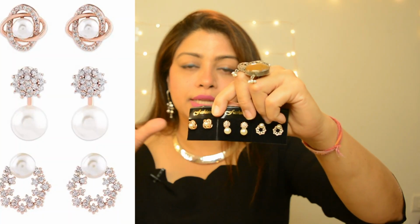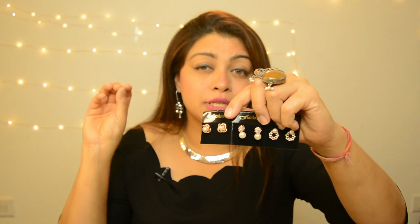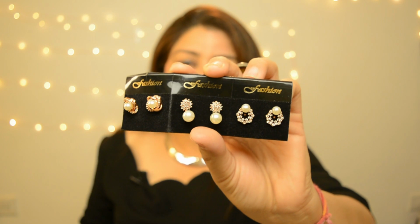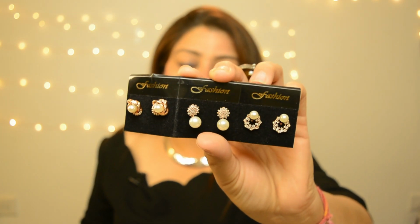So here is the product which I ordered. These are the set of earrings. You get 3 earrings, and you can see here how it actually looks on the website. It looks slightly bigger. They are so tiny, guys. I can't even tell you, but it's okay sort of earrings for me. I mean, no wow factor, so I would not recommend anyone to try these.